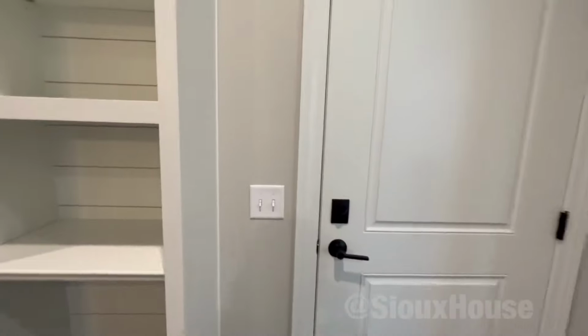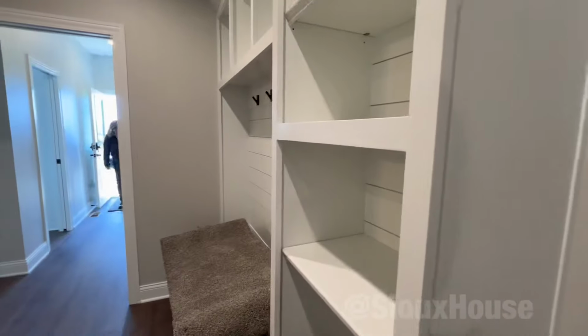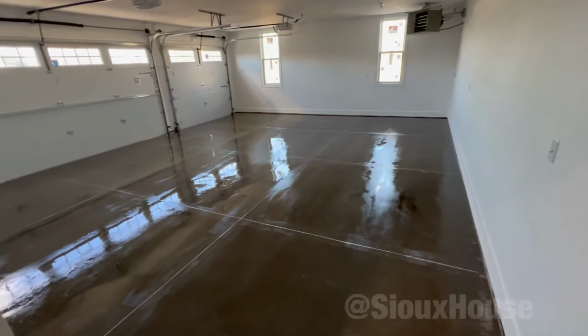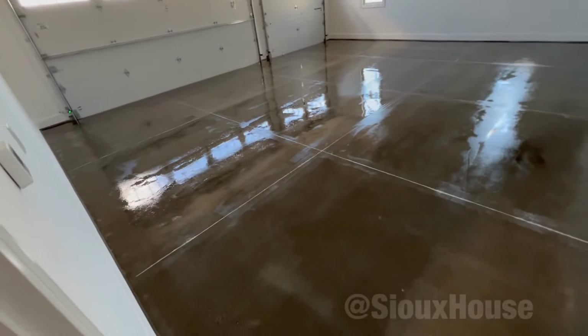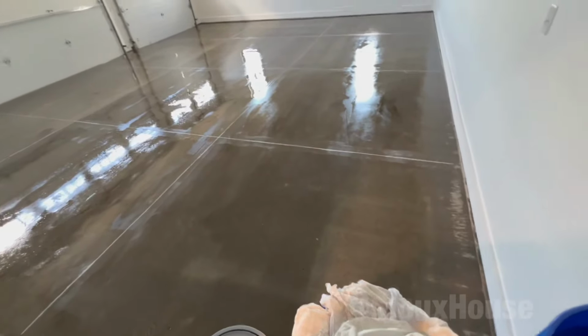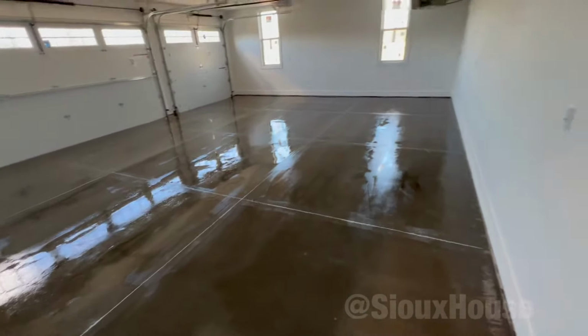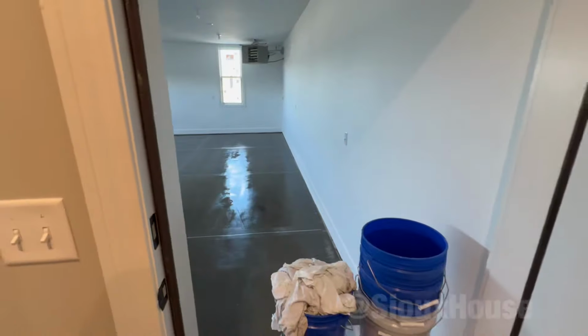And let's just sneak peek. We got to see the sneak peek here. First stage of the garage. Whew, that is quite a smell. Quite a smell. But work is underway there.